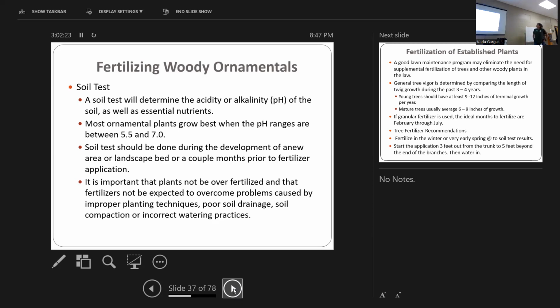Like I said, make sure you do a soil test before you start planting anything. Most ornamental plants grow between 5.5 and 10.7 pH. Soil tests should be done during development of a new area or landscape bed, prior to planting. Make sure to pre-game, that's what I call it. Plants, don't over fertilize them.